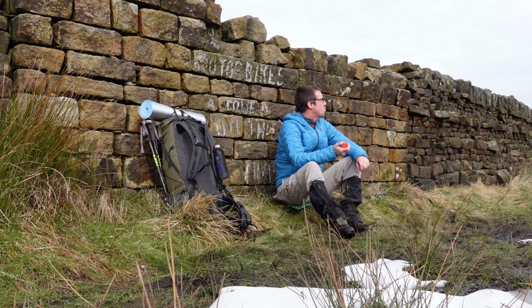Oh, look at these marvellous old causey stones. I love walking on these. Proper South Pennines speciality, these old paved trackways, especially in Calderdale.